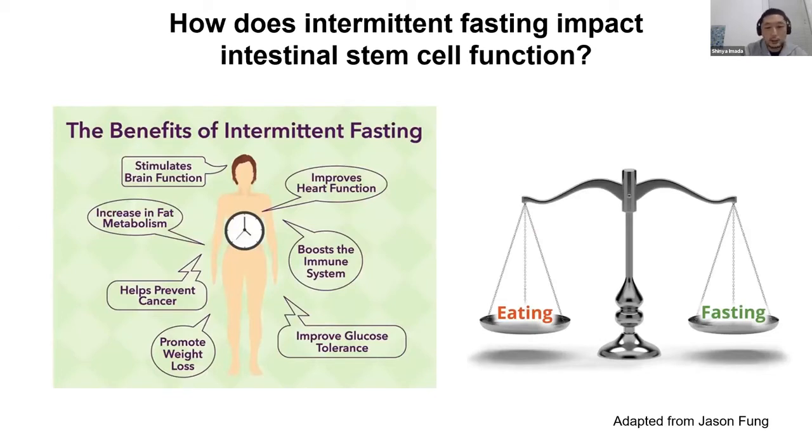And we are studying the regenerative activity of stem cells under different dietary conditions, such as the high-fat diet and intermittent fasting. The intermittent fasting intervention is well known to have a lot of benefit for our health. It has two phases: the fasting phase and the refeeding phase. So I'm very interested in the stem cell response to the different phases.